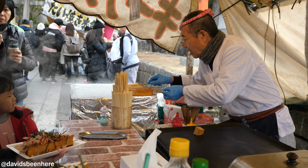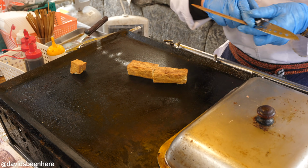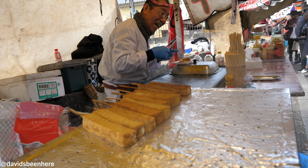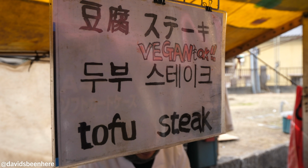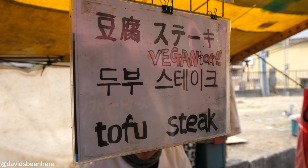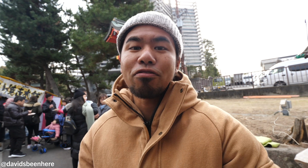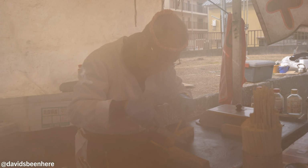So next up, we're gonna get some tofu steak, which is basically a tofu skewer. What he does is he cooks it a little bit on the skillet. Then he puts it onto a plate, and then he puts some wasabi, and you put different sauces on it. Very good. I love it. My favorite food is here.